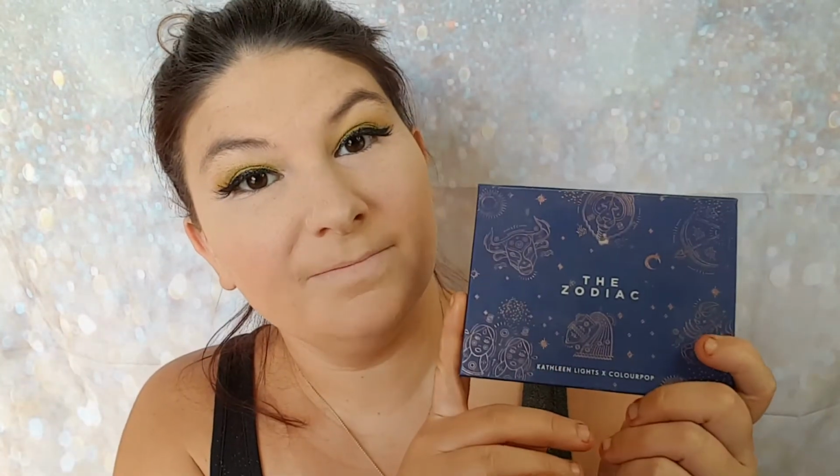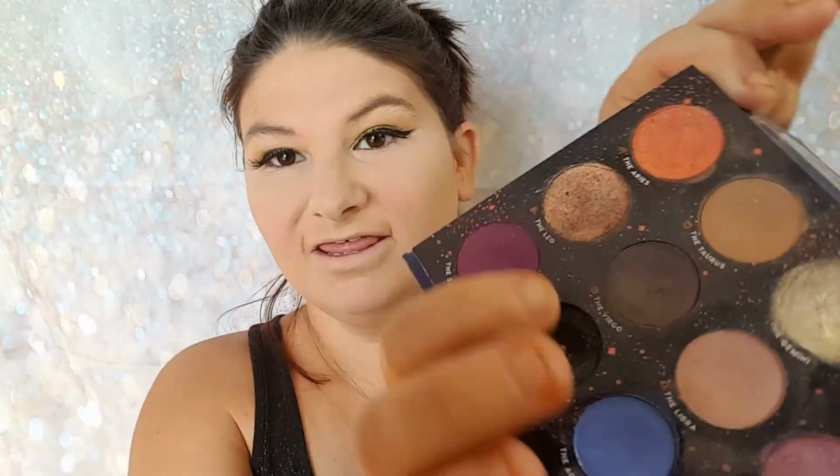Alright, after that I am going to use my ColourPop Zodiac palette by Kathleen Lights, and I am going to use the matte brown shade, the Virgo color, and I'm going to fill in my brows with that. After that I'm going to use my Physicians Formula Bronze Booster Bronzer to bronze up my face.